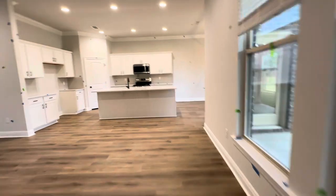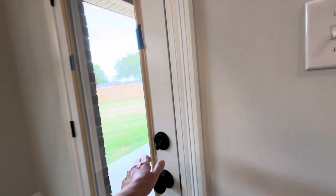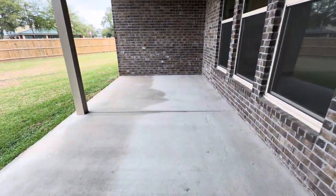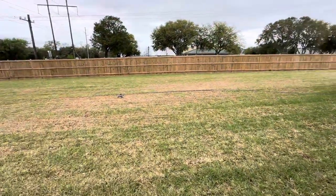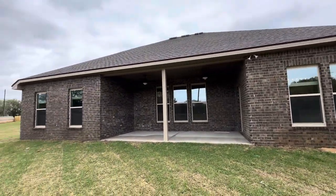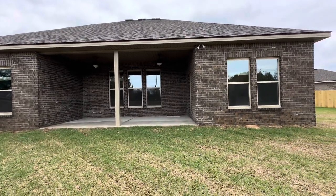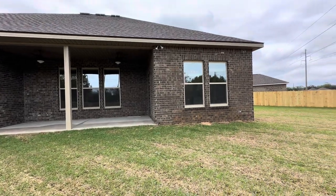So again, walking through here, we'll go out back just so you can see the porch. So this does have the two fans. It's got a nice size porch. And the back. So the only two that they have that would fit your time frame are the ones that go to that ridge that back up to the retention pond and then that road.